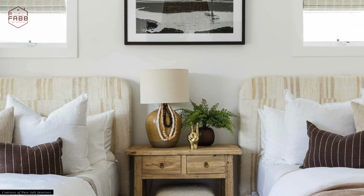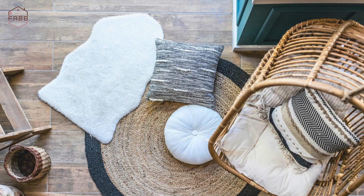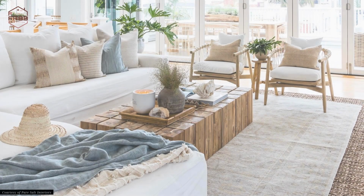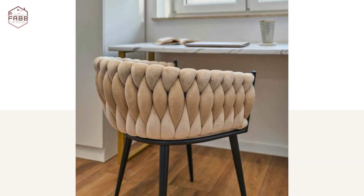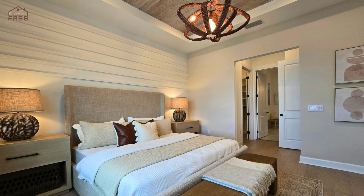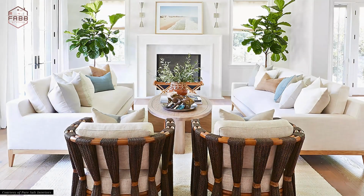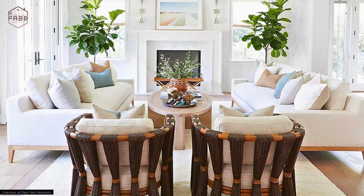But here's where absolute luxury happens. It's all about layering different textures together. In design, we call this creating tactile contrast. Pairing smooth surfaces with rough ones, soft with firm. Picture smooth marble paired with rough sisal, soft cashmere throws over weathered wood furniture. This contrast creates visual interest, making spaces feel rich and sophisticated rather than flat and uninviting.